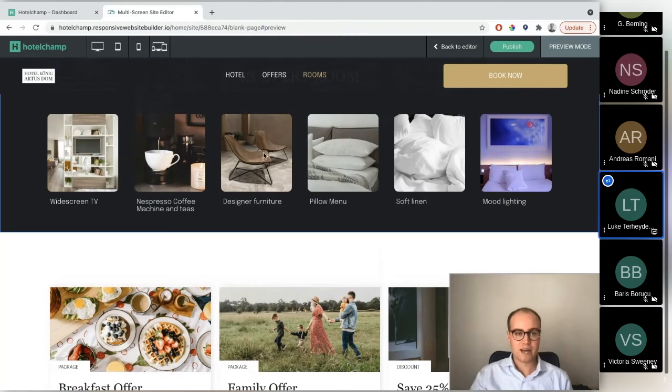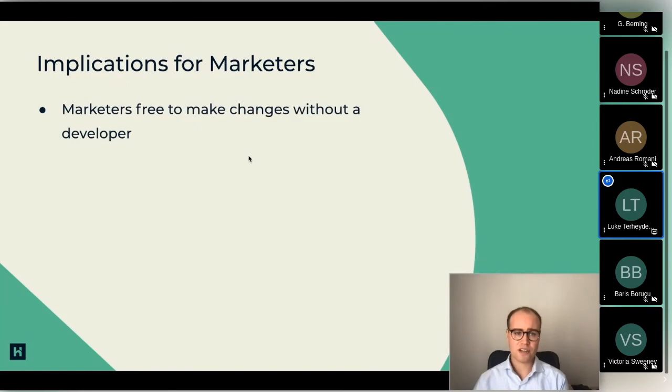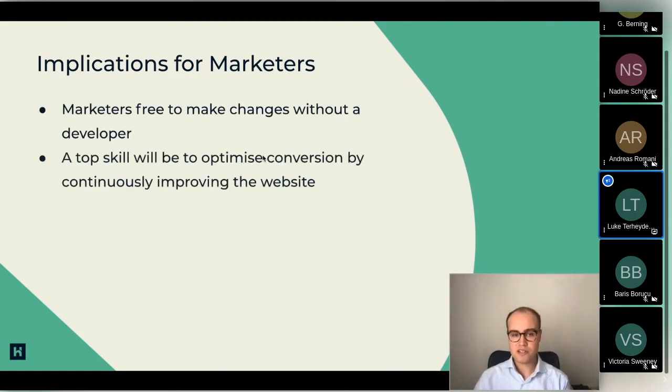And now I want to talk finally about some of the implications for hotel marketeers. As we discussed, it allows the marketeer to actually make changes without a developer. And I think one of the emerging skills will be to be focused on how can we improve the website experience over time? How can we continuously optimize it? Maybe improve the layout, the storytelling, the structure. And because we don't need website developers to make changes, we can now do this, which I think is really powerful.